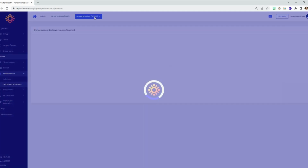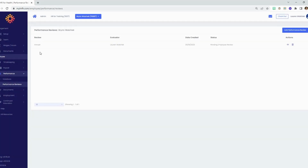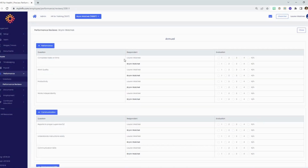So I'm going to go and view it from the employee side. I'm going to go ahead and look at Bryn's account. So you can see that I sent her an annual review and it's currently in the pending employee review status. So that means that she needs to complete her review. As soon as she does, then I'll complete my review of her. We'll have a meeting, document when the meeting was, and then the employee will sign off on it. So you can see here what it's going to look like. Once it's completed, you'll be able to see the manager's review and the employee's review below.